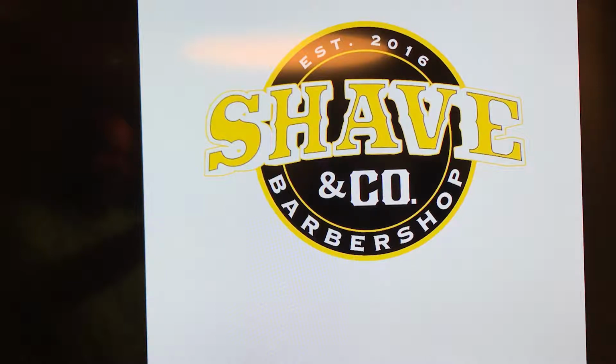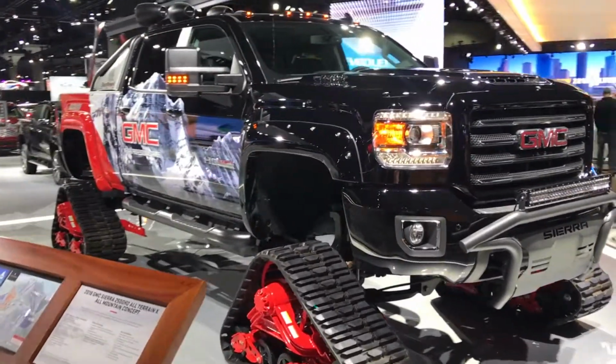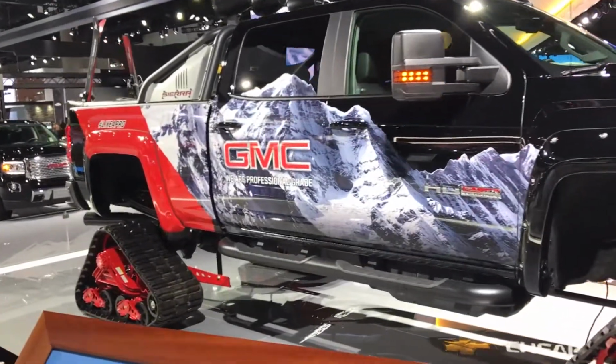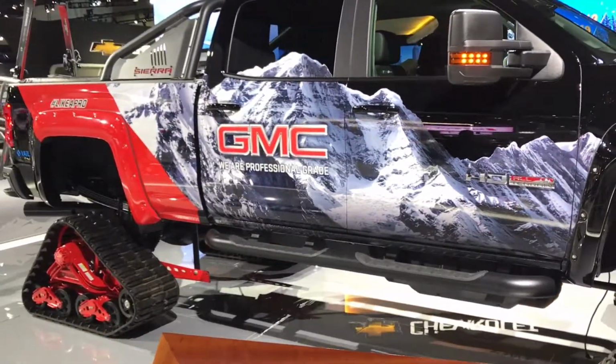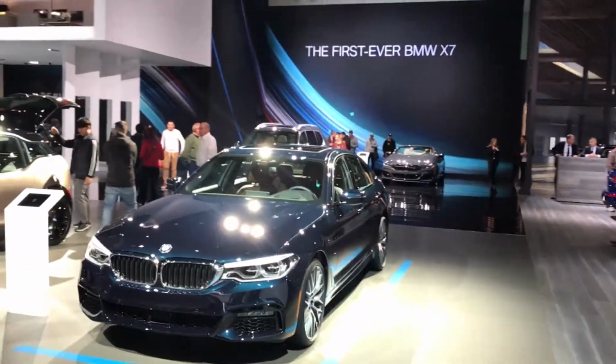They are awesome. Found the wife's next pickup truck. This can go anywhere you want it to go without a problem. A brand I know way too much about.